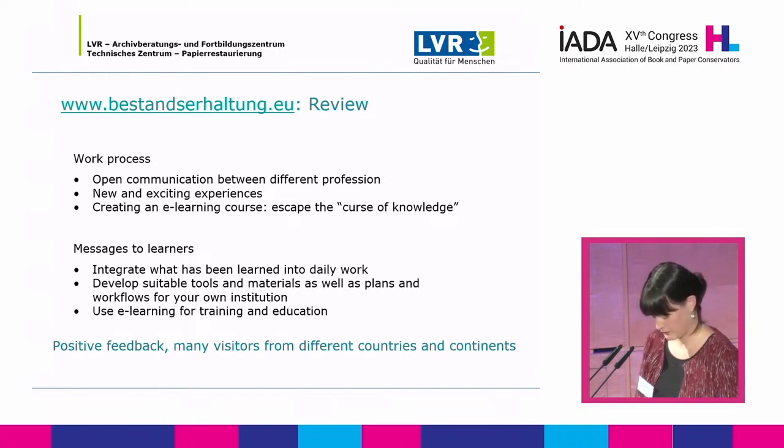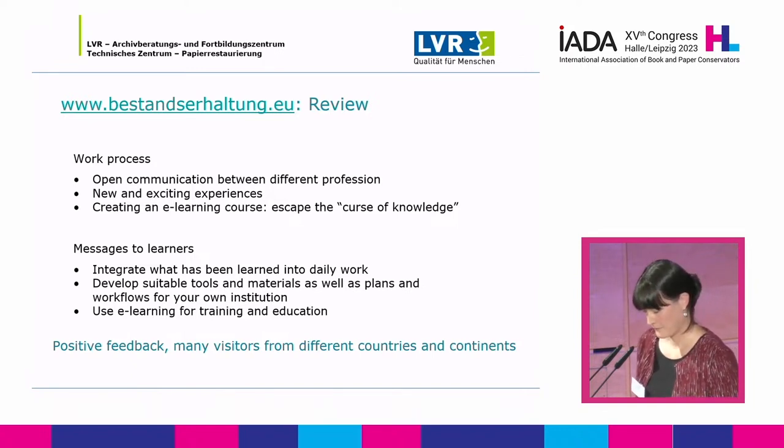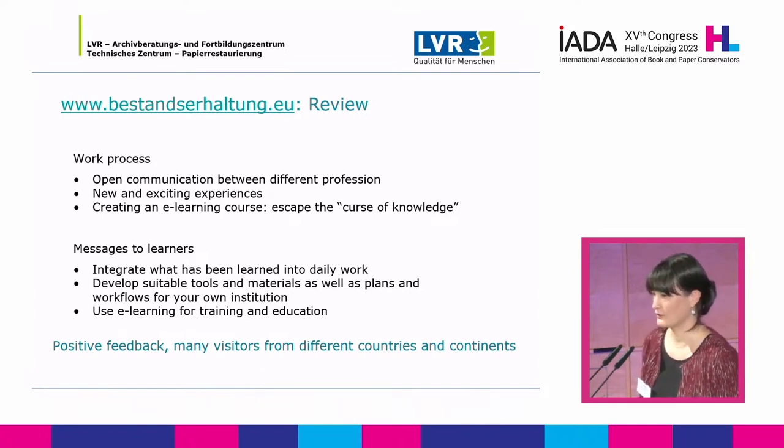Getting a glimpse into completely different areas of work, some not so common, was very insightful. As a conservator, you usually do not get to collaborate on the creation of websites or the development of didactic concepts. And what I have also learned, as an expert, you first have to escape the curse of knowledge. Content has to be brought down to the point in a clear and understandable way. Putting yourself in the perspective of learners who don't have the same level of knowledge is sometimes not so easy.